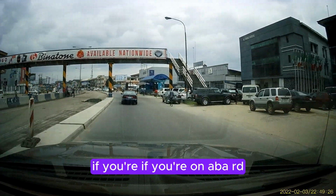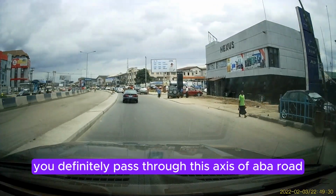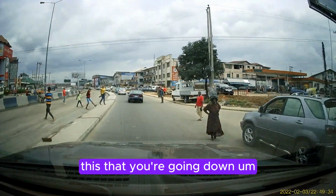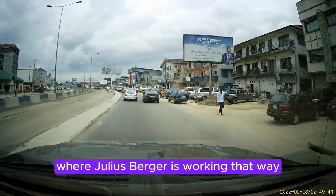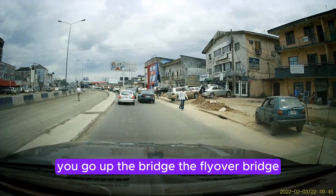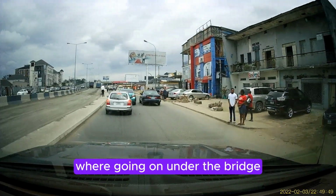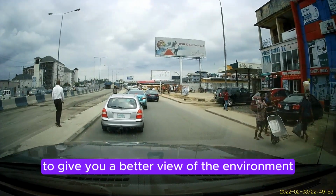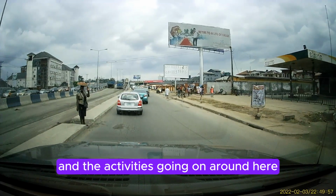If you're on Aba Road and you start from the beginning, you definitely pass through this axis of Aba Road. You see that you're going down, taking this lower part of the road, or you go to the left where Julius Berger is working. That way you go up the Flyover bridge. But since that part is under construction, we're going under the bridge to give you a better view of the environment and the activities going on around here.